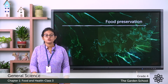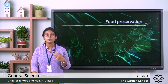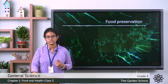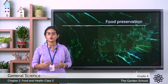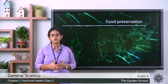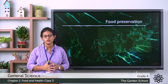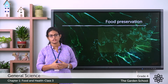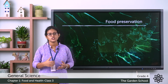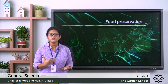Coming to the next topic, food preservation. We need to preserve food from getting decayed, to preserve food from bacteria. If the food is not stored properly, what happens? It gets spoiled. Then if the cooked food is kept unused for a few hours in a warm place, what happens? It can become stale. Stale food contains germs growing in it and it is not good. It makes us sick. So it is very, very important to preserve food.